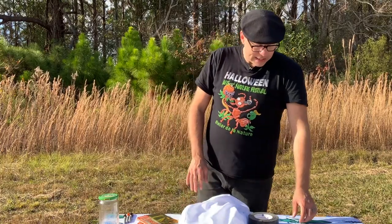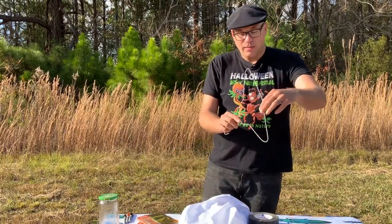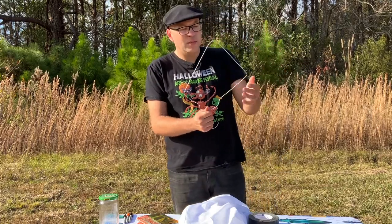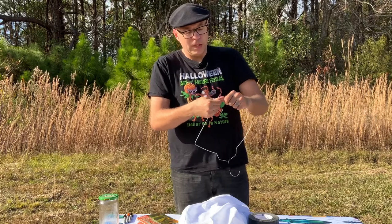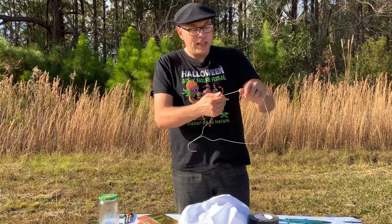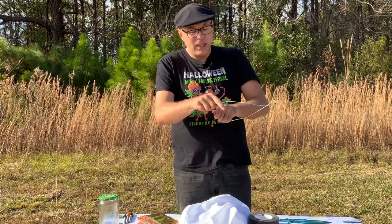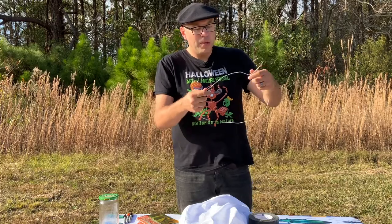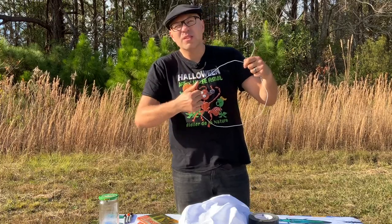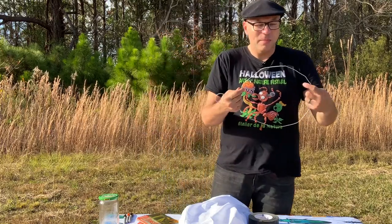So to get started, the first stage is to take your hanger and just bend it. Start to make it into a little circle. And you want to make sure to get the metal soft ones, because some of the metal ones are super hard to bend. But these are nice and wiry. They're not very good for putting clothes on, but they're great for making bug nets, so that's all that matters.